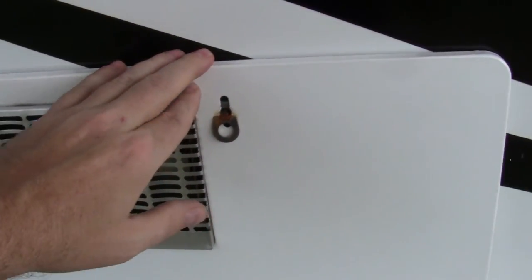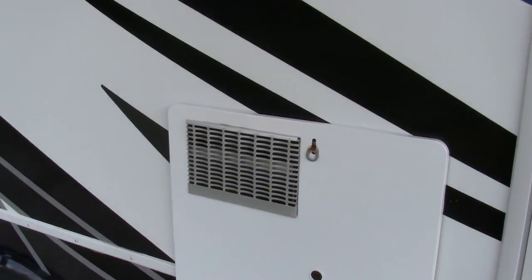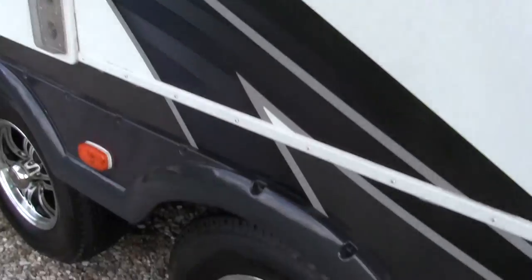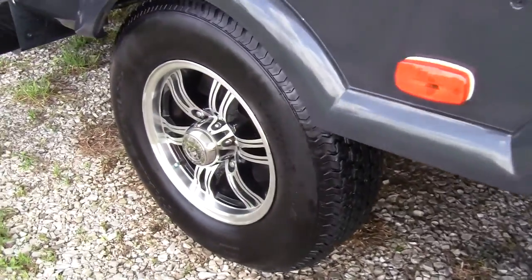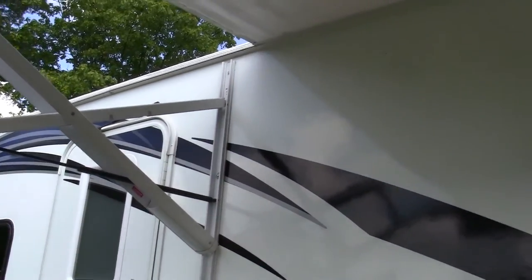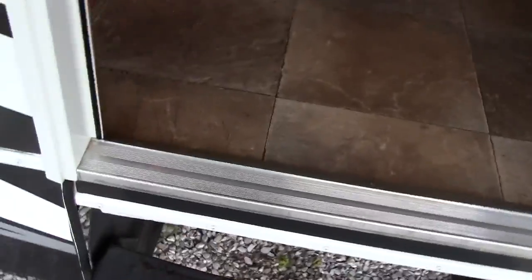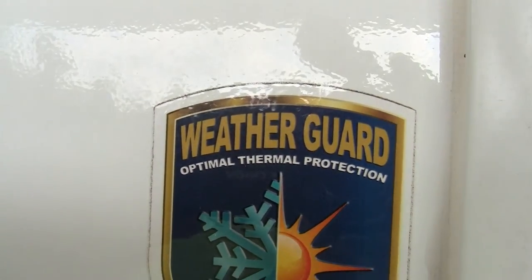Six-gallon gas electric water heater, a DSI direct spark ignition. All you have to do is flip a switch on inside and it ignites. You do have the outside marine style speakers. 15-inch steel or alloy wheels. Fully enclosed heated underbelly, and this is the thermal package that they offer on, I think, most of them.